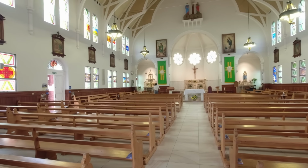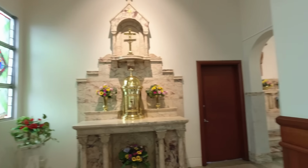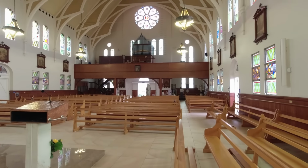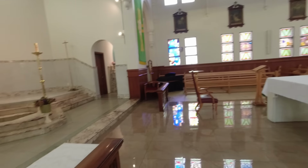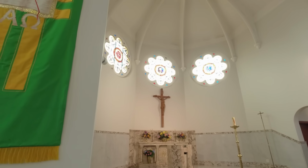Rob's currently having a religious experience. I sort of got a bit overawed and was forgetting to film. This place is just so impressive. Absolutely gorgeous, quite unlike any other church I've seen. I have been in a few, which is quite funny considering I'm an atheist, but just absolutely stunning.